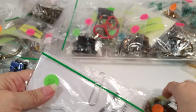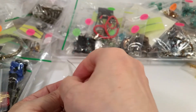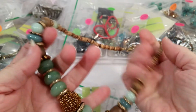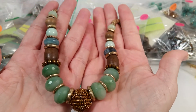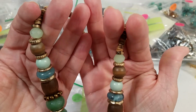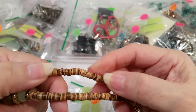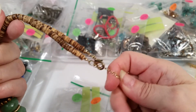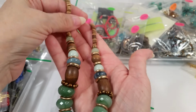All right, what is this? Oh, let's go here first. Okay, it's a necklace. And we have greens and gold tones. A couple of brown there, brown wood beads. Looks like we've got wood beads up here with a lobster claw. But that's kind of a pretty piece.